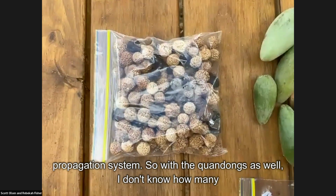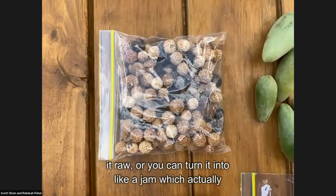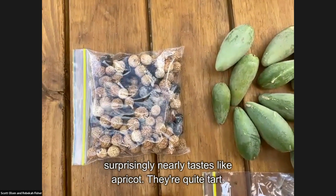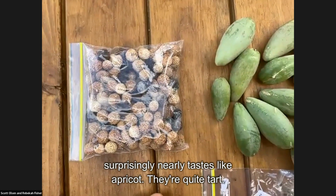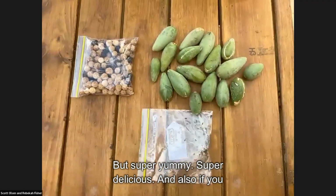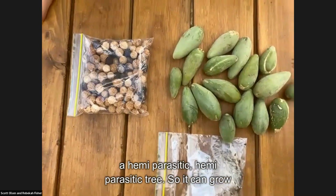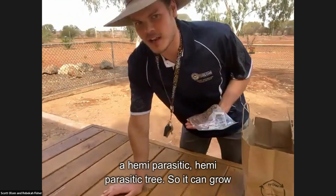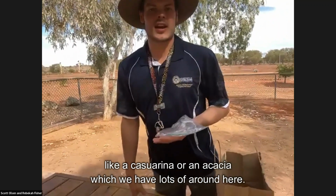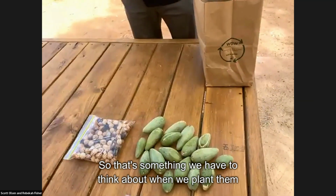So with the quandongs as well, I don't know how many of you have tried it before, but you can eat it raw, or you can turn it into a jam, which actually surprisingly nearly tastes like apricot. They're quite tart, but super yummy. Super delicious. And also, if you didn't know, the quandong, and I think the sandalwood is the same, is a hemiparasitic tree, so it can grow on its own, but it does benefit from attaching to the roots of a casuarina or an acacia, which we have lots of around here. So that's something we'll have to think about when we plant them out.